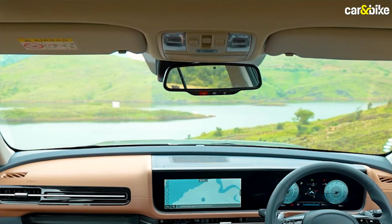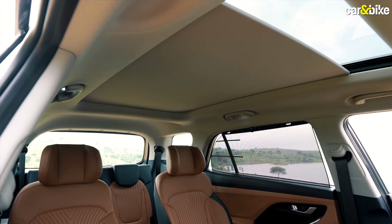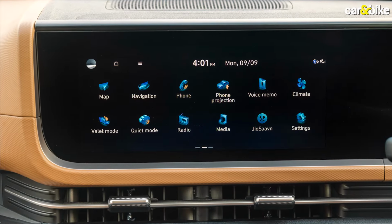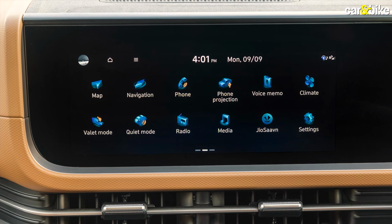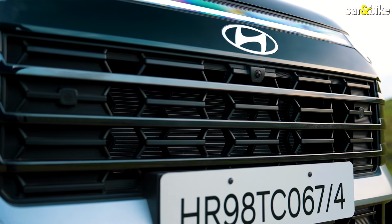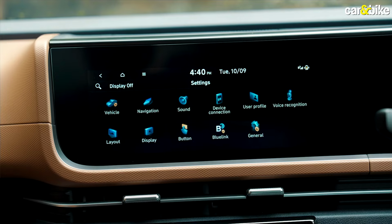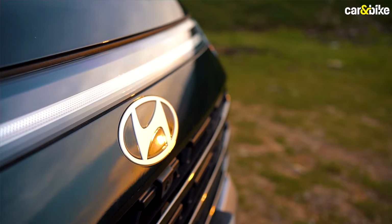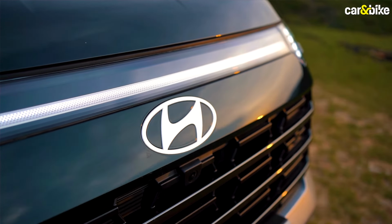You get auto-dimming IRVM from this trim apart from chrome door handles, shark fin antenna, panoramic sunroof, although only in the petrol versions, not diesel. A large 10.25-inch touchscreen is added from this trim onwards with Apple CarPlay and Android Auto connectivity. You even get voice recognition and 6 speakers along with Hyundai's BlueLink connected car technology. You also get steering mounted controls, OTA updates for software and Alexa compatibility as well. However, we are still unsure why Hyundai is not offering a panoramic sunroof with the diesel derivatives.